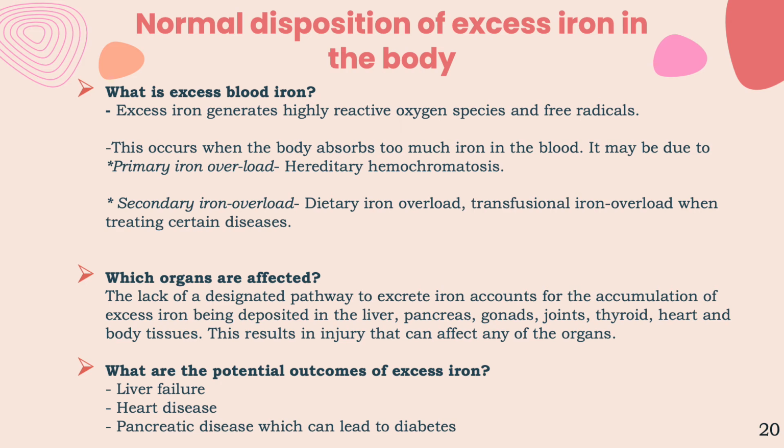Excess iron in the body signals pathology. This may arise due to hemochromatosis. This is a disorder in iron metabolism characterized by excess iron absorption, saturation of iron-binding proteins like ferritin, and deposition of hemosiderin in the tissues or organs.